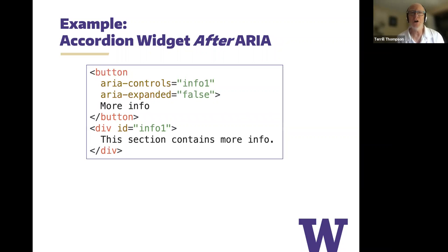In this case, it's just two ARIA attributes that get added to the HTML. One of those is ARIA-controls equals, and then the ID of the section that is being controlled by that button. So you're establishing an explicit relationship between the button and that section of content. The other is ARIA-expanded, which is either true or false. It's true if the content is visible, that content is expanded, or it's false if the content is hidden. And then that just gets changed with JavaScript when somebody clicks the button, the value of ARIA-expanded changes, and the screen reader then passes that on to the user to let them know the content has changed, or that the item has expanded or collapsed.